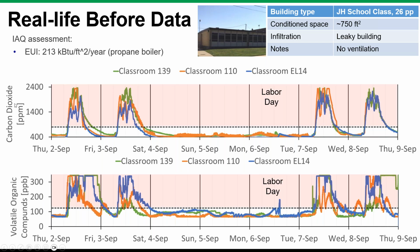When I compare, here are the carbon dioxide and volatile organic compounds. I want to spend a couple of minutes here because of the pattern. First, the three classrooms behave exactly the same. You see when the kids are inside and when the kids are leaving, every day. There were 3 days where the carbon dioxide was low, basically healthy, but it was because no one was there. Then the kids show up, it goes up, and so on.